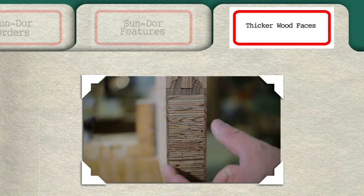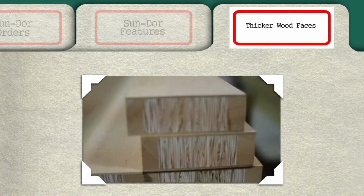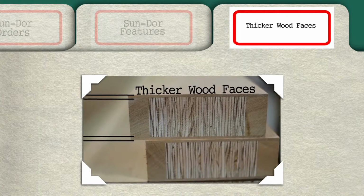Thicker wood faces on stiles. We use a full 1/8 inch thickness, which is a premium grade in the industry. Thicker wood faces eliminate a lot of telegraphing as well as give less chance for delamination.